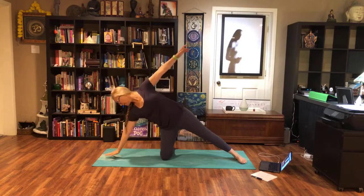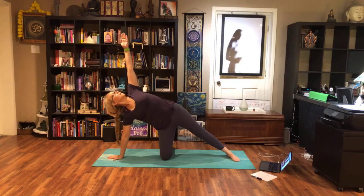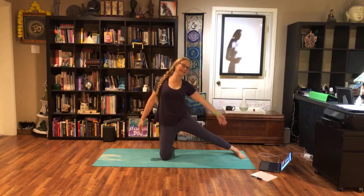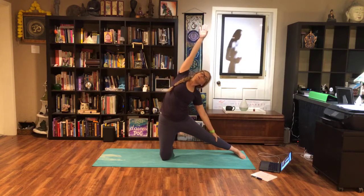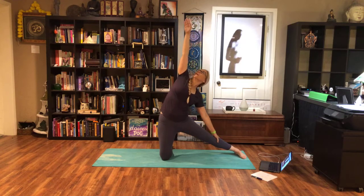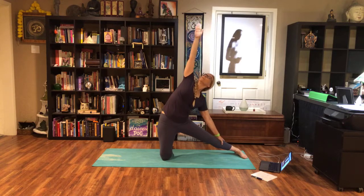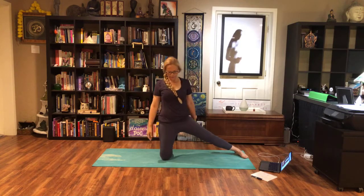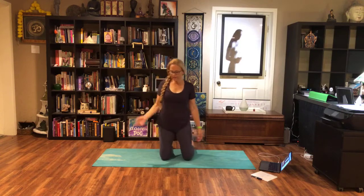Arms are out. We're going to let the right hand come down first. So my right hand is on the floor, my left hand is up. 1, 2, 3, 4, 5. We're going to come up and really lean into the left side here. So we're opening through side body, but this work really happens when we lean in. 1, 2, 3, 4, 5. And slowly come up. Whew. Bring that knee in and let the other one come out.